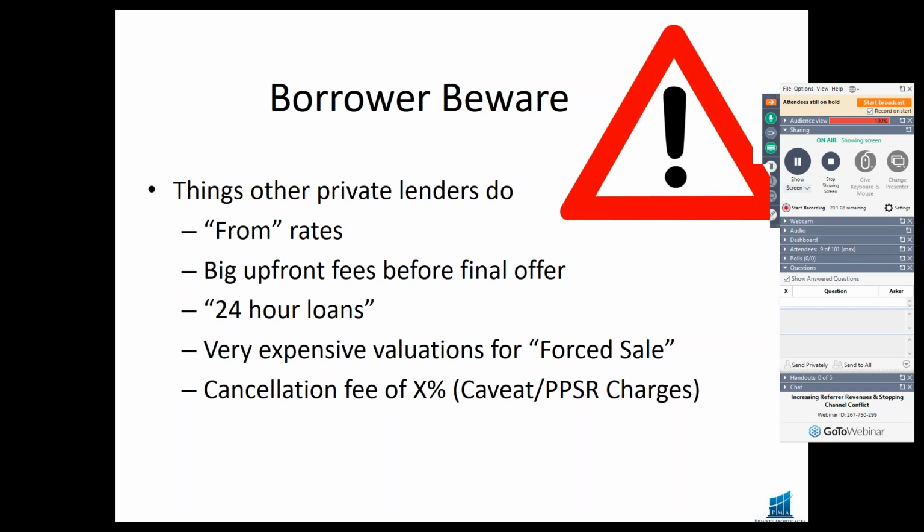Some of the things that they'll do is they have "from" rates. So they'll say, we do lending from 1%, but there's no upper edge of the rate envelope. So you don't know if that rate is going to come back at 1%, 2%, 3%, 4%, 5%. Whereas with us, you know that a first mortgage is going to be between 1 and 2.5%. You're not going to suddenly get an offer that comes back way above that.